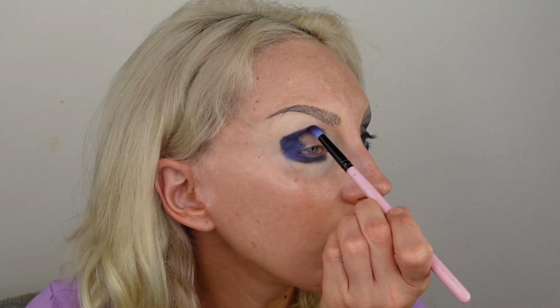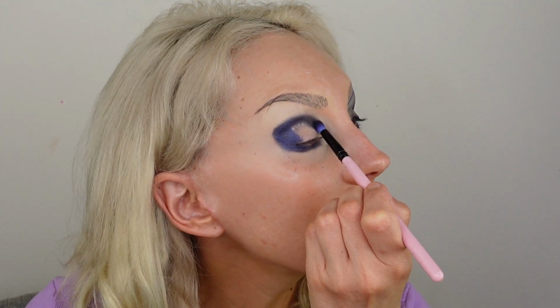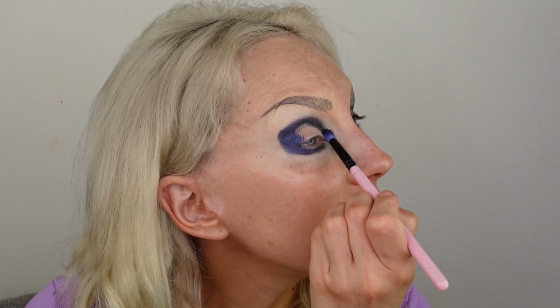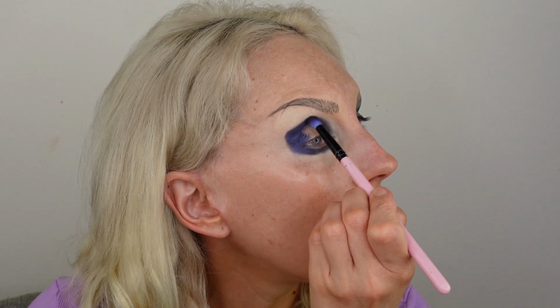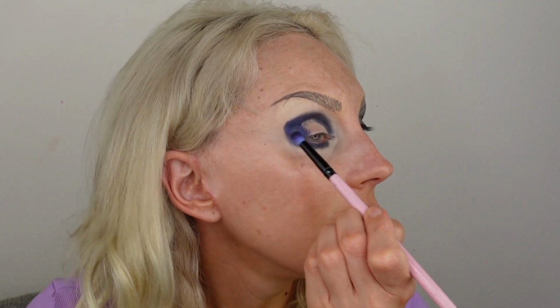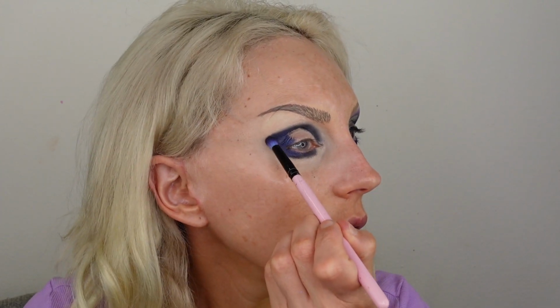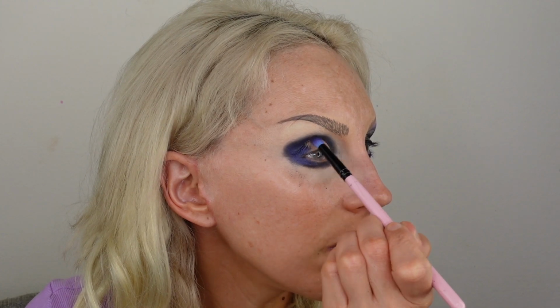I don't have any issue with this not sticking to the brush. I looked this up on YouTube before I started filming, and I think I saw somebody saying that they had trouble with eyeshadow getting picked up by brush or fingers. I have no issues with that. It gets picked up very easily. No problems at all. It's just, you know, messy. But other than that, it's a loose pigment.